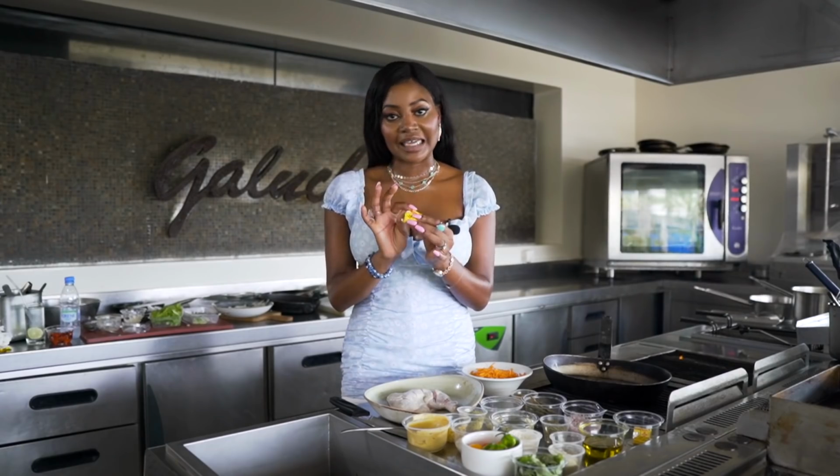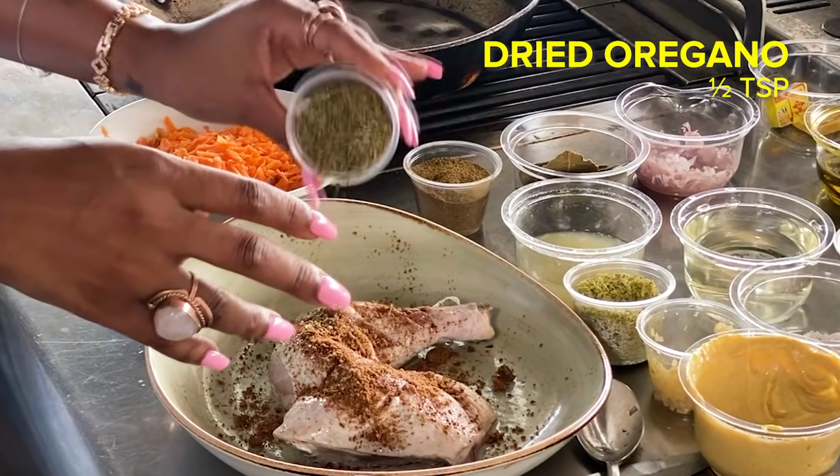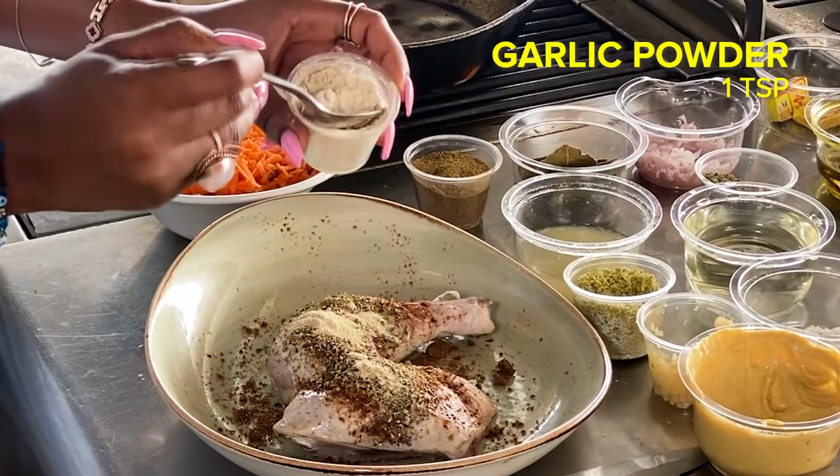It's West African only because it's something that we generally use quite a lot as the base of our dishes in West Africa, but you can easily find this in any supermarket around the world. So just crumble those up, add some dried oregano, some black pepper, the exact same amount of white pepper, some garlic powder.